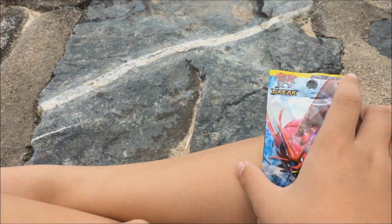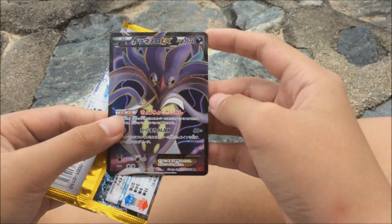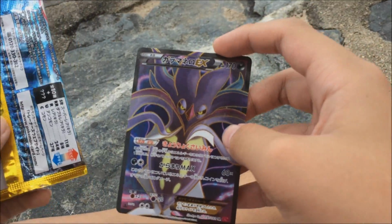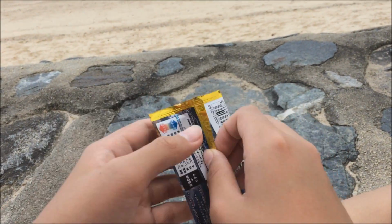What the freak is happening? Oh crap, show us the card again, guys. Okay. Look at that card. Oh my god, what card is this? Malamar EX Full Art. That looks so cool. In Japanese version too, guys. That looks awesome. What is wrong with me for revealing all of these cards?